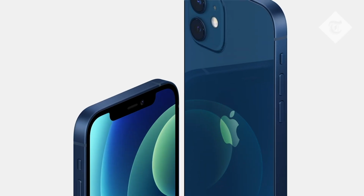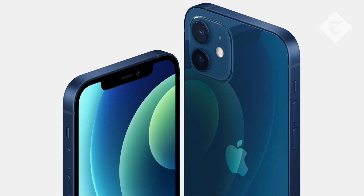Apple has just announced its latest iPhones, which are the first iPhones to feature 5G technology. This year, the annual iPhone launch is a little bit different than usual. In a normal year, we would be at Apple's Silicon Valley headquarters. I would have the iPhone in my hand. This year, the iPhones have been unveiled virtually.